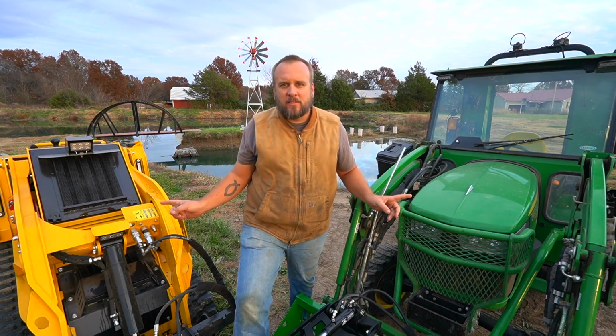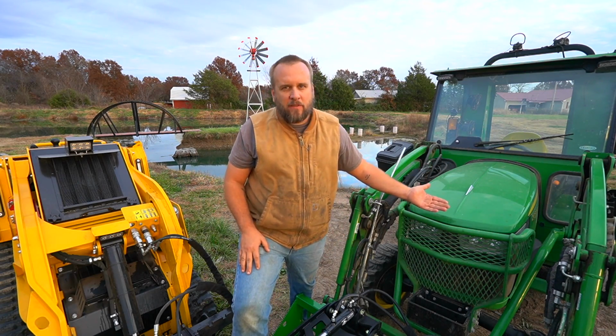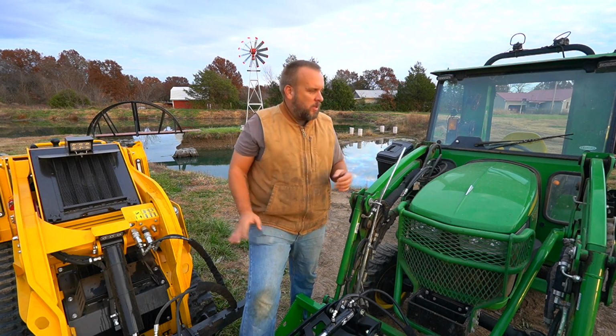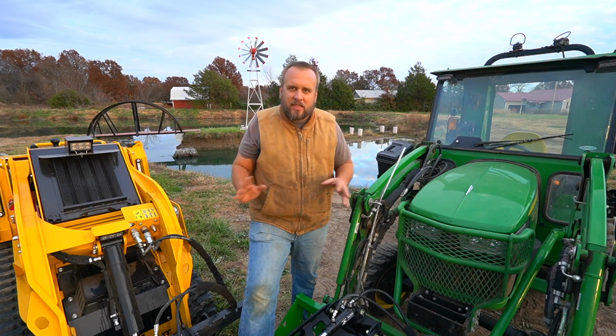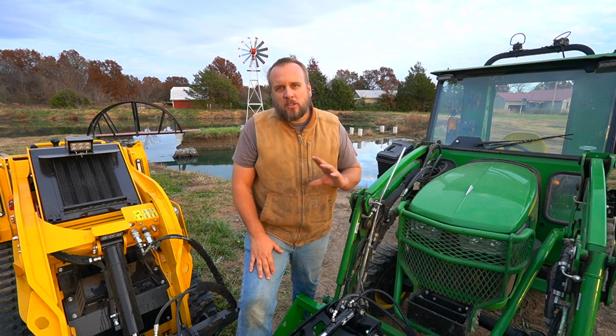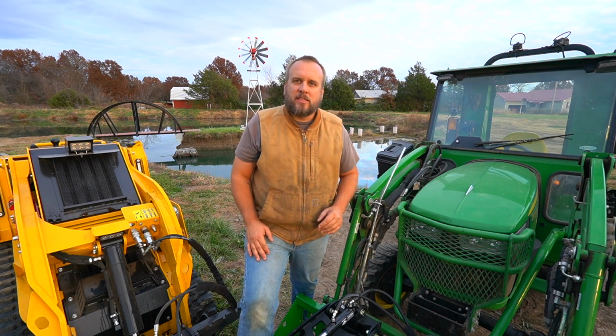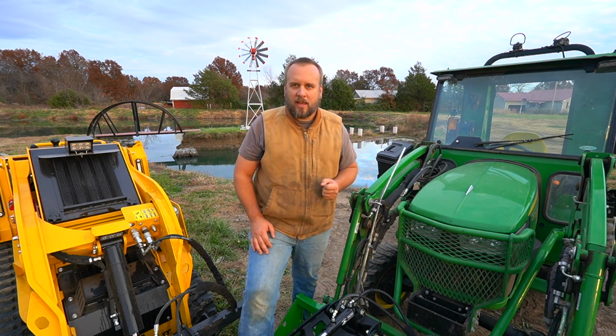Hey, it's Brock here with Rock Hill Farms, and today we're going to do a comparison between these two pieces of equipment. Over here we have a compact tractor, and here we have a mini skid steer. Now for most of you, when you're thinking about what type of equipment you need for your property or your business, you're probably not comparing these two pieces of equipment because they do serve different purposes. But I think it's more of a comparison than most people might initially think.